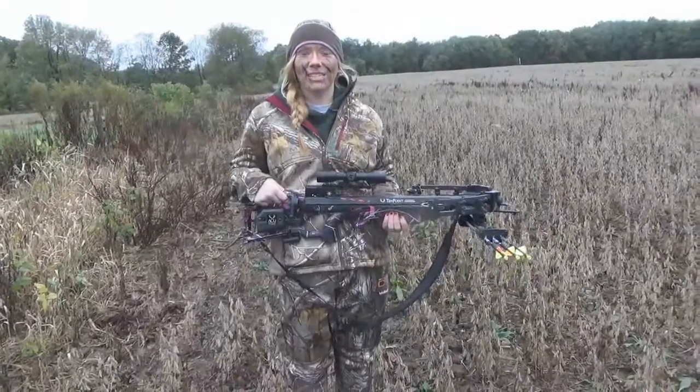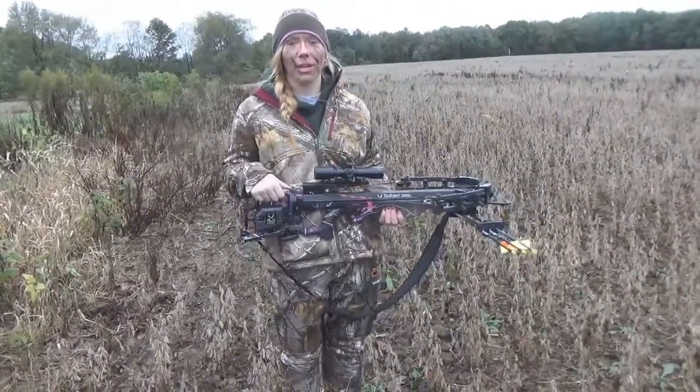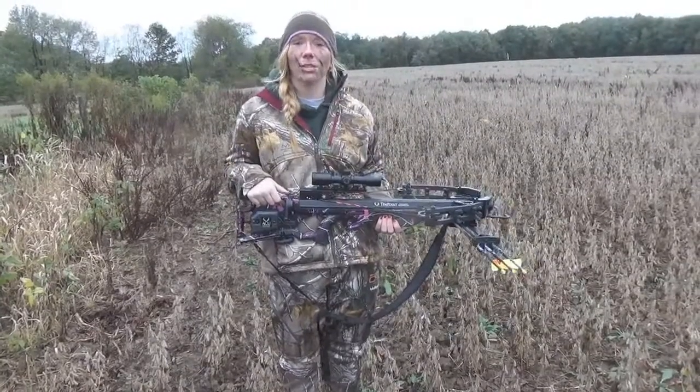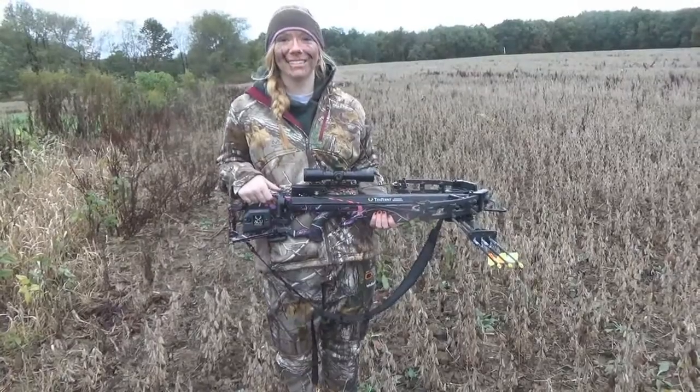It's the first day of archery season in Pennsylvania. We've got a ground blind set up on the side of a field. We've been checking our trail cameras and we got some really good pictures. So let's hope we're lucky enough to have one of them walk out in front of us tonight. I'm really excited.